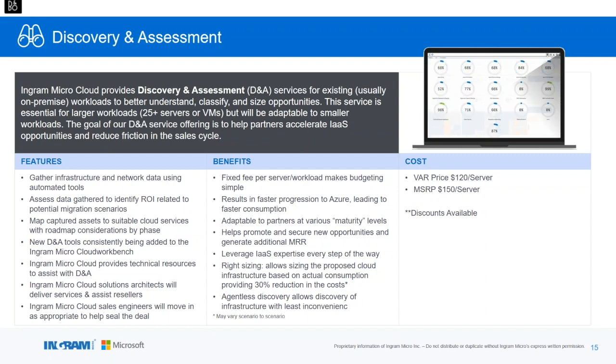So we can go through, there's obviously quite a lot of detail here. We have an indication of costs, which is over to the right, $120 per server, but each of these engagements can obviously be tailored based on that particular customer. So very keen to hear from you if you do have examples where you need that support.